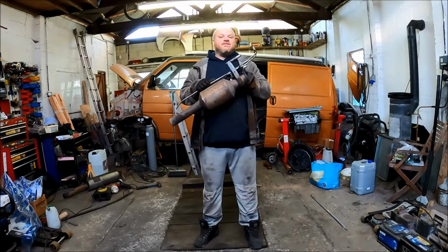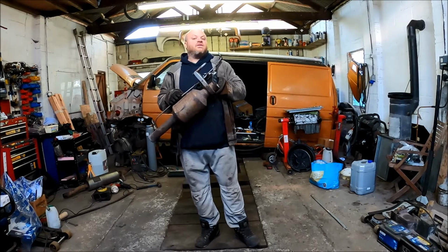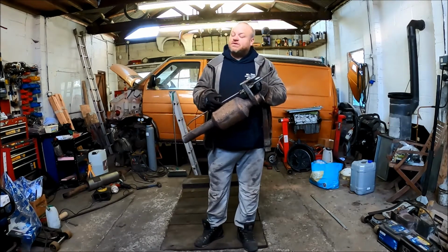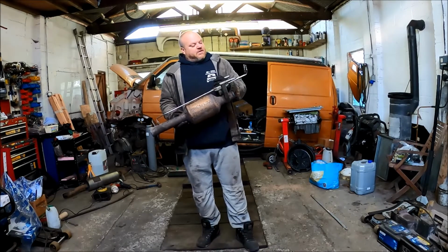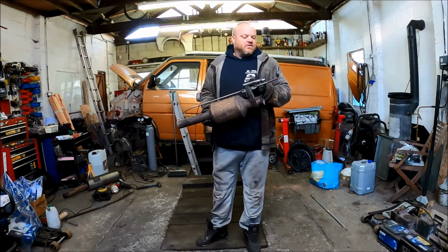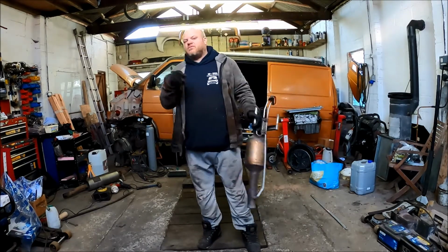Most of the time when you clean these things out, it only lasts a few months and then they clog up again, because the damage is already done. The problem is the cars of today are really built to be driven on the motorway. They're not built to be driven around towns.